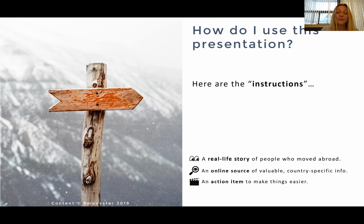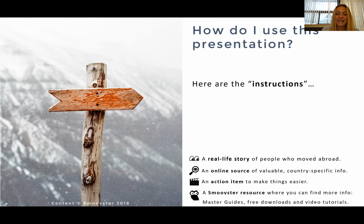This sign here means that I'm going to suggest an action item for you. The reason why I included action items is because I find that we learn best when we do things. And in order for you to feel prepared when we finish this webinar is to actually start doing these action items one by one. And last but not least, this funny owl shares one of the resources that I've created in the Smoovster program with you. It can either be a chapter from the master guides, it can be a free resource that you can find online on our website, or it can also be a free video tutorial that I've uploaded on our YouTube channel.